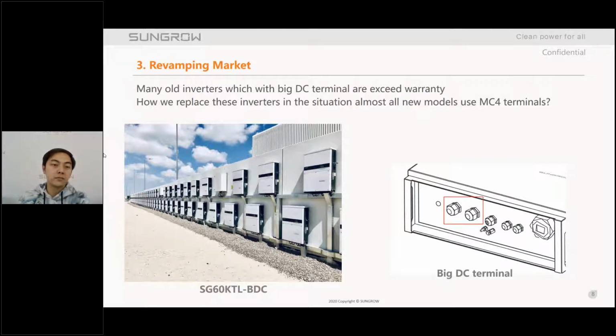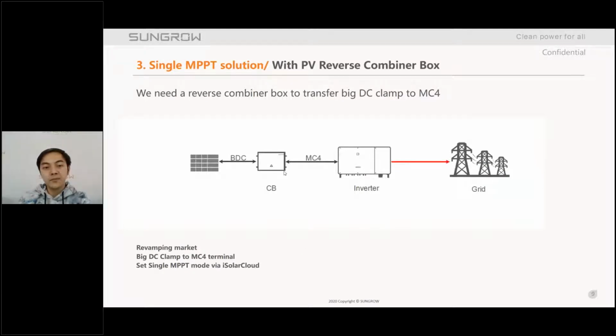So how do we do it? Now we have a solution. We developed a new reverse combiner box. So we call it the reverse combiner box. You can see here, with this combiner box, you can use the big DC terminal connected with the combiner box, and then it can provide the MC4 terminal directly to our inverter. So you will have the chance to replace the older inverter with the big DC terminal, and then you can use our new CX series inverter. With this combiner box, you will have the ability to reach the revamping market.